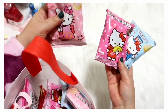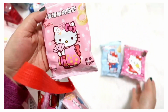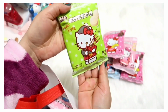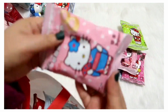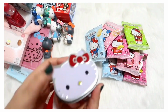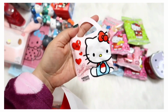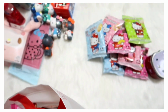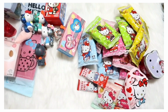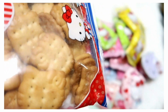So I have here cookies. USA, China, Japan, China, Japan, UK, cute. Japan, shout out. Next, marshmallows, cute. Hello Kitty candy. And Hello Kitty biscuit. And this is from Japan. Biscuits. Wow, Hello Kitty.